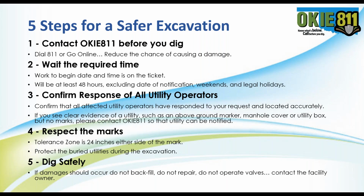First of all, you're always going to contact us prior to doing any excavation. You're going to have that notice well in advance of when the excavation is going to take place, at least 2 business days, not counting the date of notification, and no more than 10 business days. You'll wait the required time. You'll make sure that the begin date and time that is on the ticket has passed. And then you'll want to confirm that response from all utility operators, whether it's paint and flags, whether it's an email, whether it's a phone call. You'll make sure that they've all responded.